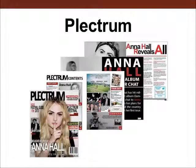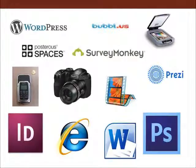Through the construction of my music magazine, I have hugely developed my skills of using different technologies and have been introduced to a large amount of software I had not used before. These are some of the technologies I have used in the creation of my product.